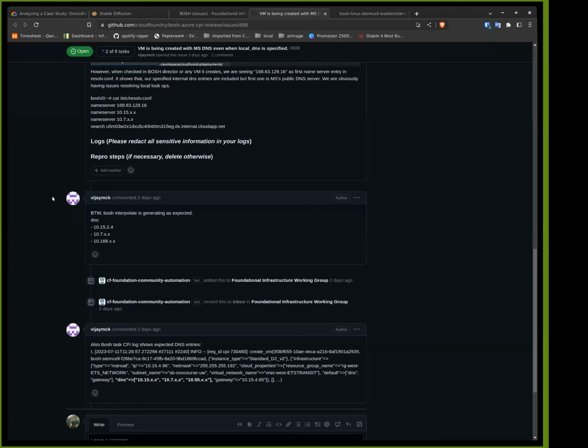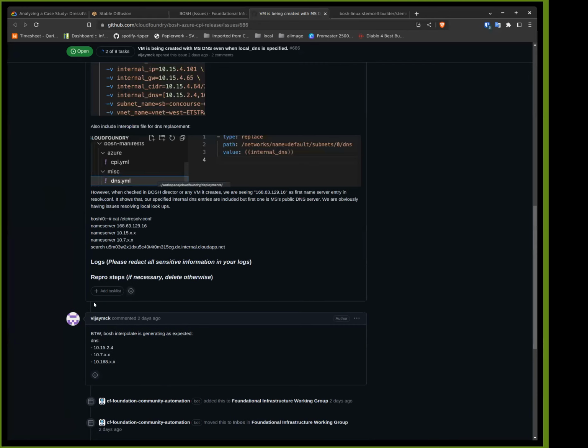Yeah, there are just different levels, right? You have the DHCP thing, then you have the entries by Bosch. Wasn't there a director level, a cloud config level, and then you have the Bosch DNS override. Bosch DNS should always be the first, yes. But I'm assuming this is just coming through DHCP.